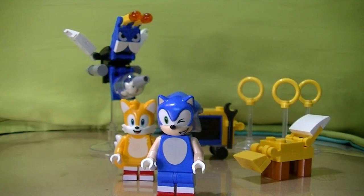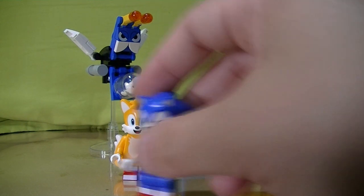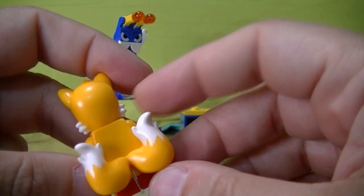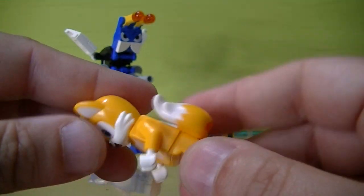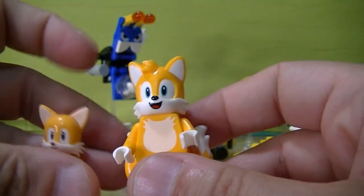So that's Sonic. And technically speaking, this is the first official Tails minifigure. Let's get him in. He has the little short legs that don't articulate. And look at that, he has actual tails. They're a separate piece that you sandwich in between the torso and the legs. And he has a face with a cute little expression and blue eyes.